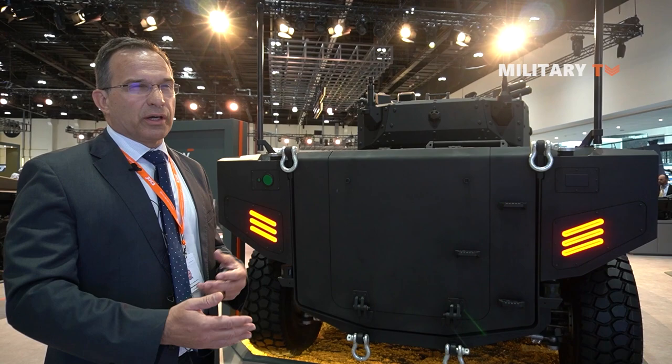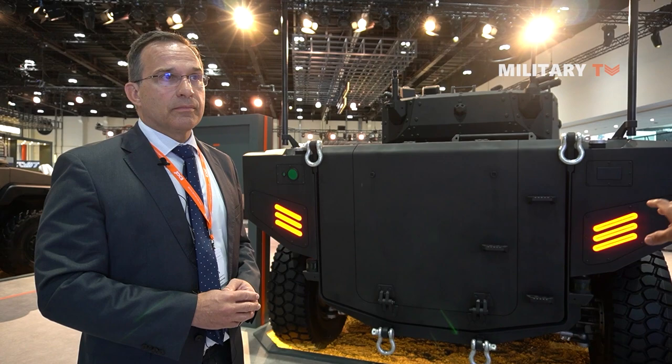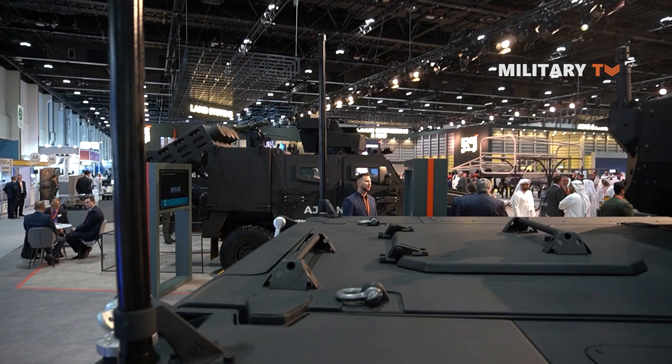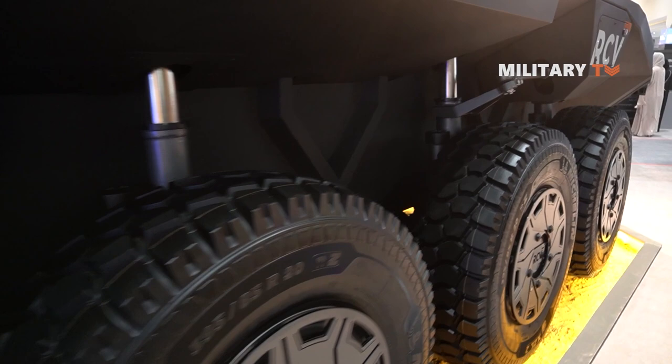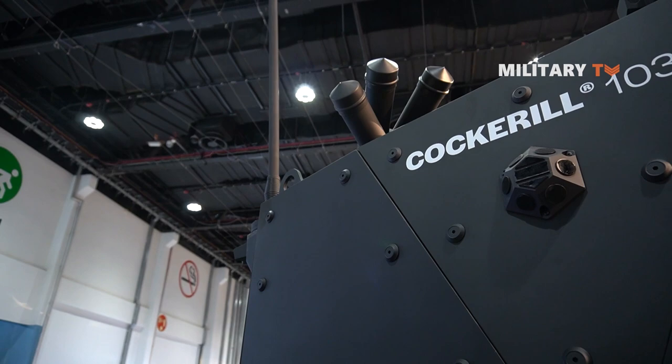How many crew can it take? If we put people on the inside, so we have a separate capsule for people, 9 at this stage, yes. But that, of course, is without a driver and a commander, because your driver and commander will sit remotely. So purely to transport people from point A to point B. But as I said, modular design, you can change that. You can put a flat rack on top, put a container.